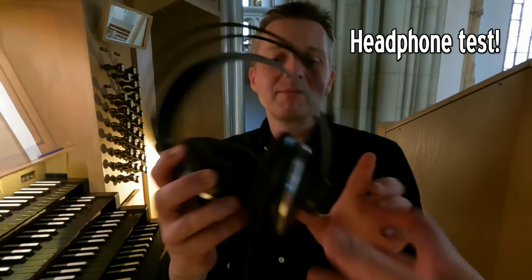You can also wear headphones because there's some microphones there. You can hear what it sounds like. So there you go. Put those on, Jonathan. See what you look like with them. Absolutely ridiculous. Who said that?